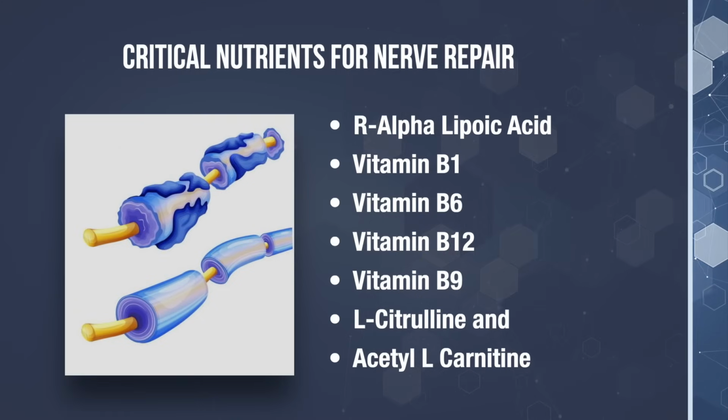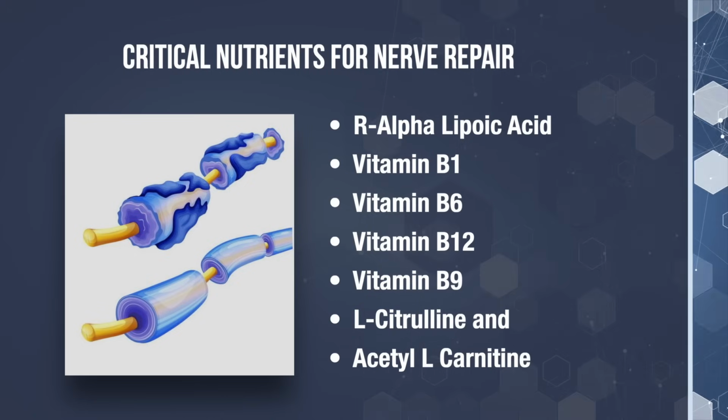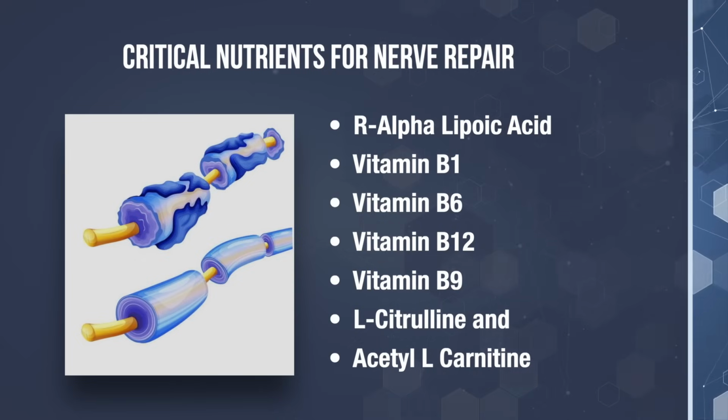Clinical studies have revealed that the following nutrients are critical when it comes to peripheral nerve repair. Those nutrients are R-alpha-lipoic acid, vitamin B1, vitamin B6, vitamin B12, vitamin B9, L-citrulline, and acetyl L-carnitine.